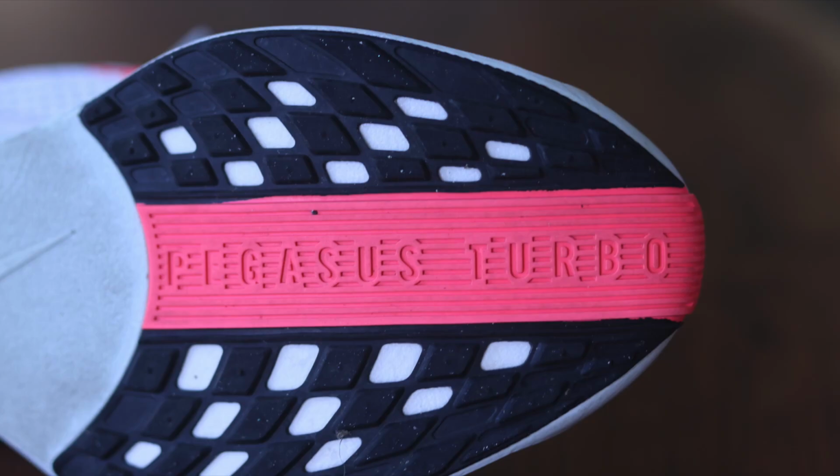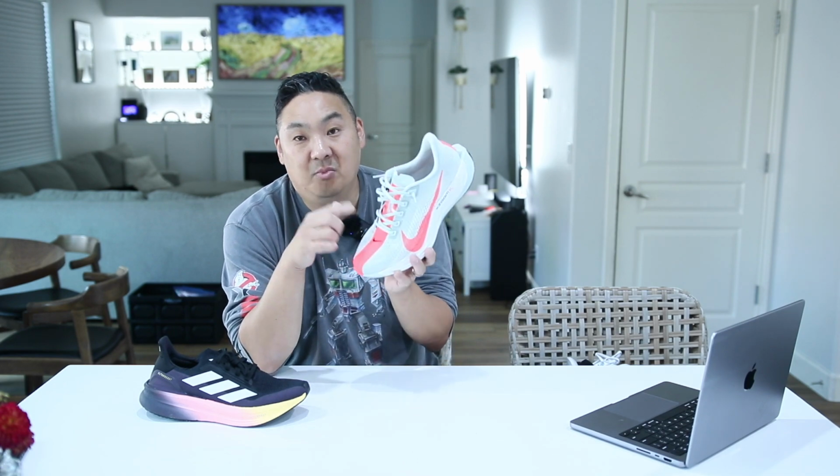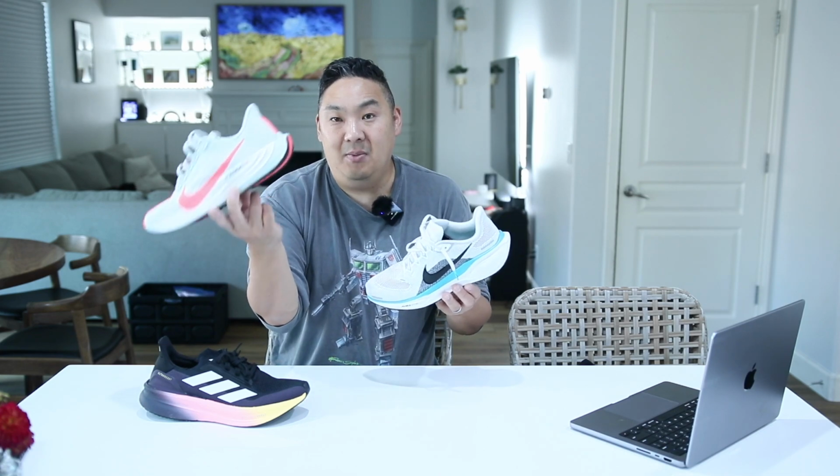The only thing I don't like is the fact that it says Pegasus Turbo. Obviously there was a miscommunication in Nike's branding because it says Pegasus Turbo on the bottom. Nowhere on their website does it say anything about this being a Pegasus Turbo. They just call it the Nike Pegasus Plus. When the 35s came out, you had the Pegasus 35 Turbos or whatever they were called. So you know it was tied to the 35th version of the Pegasus. And just so you can see side by side, this is not like that. This is a Pegasus Plus.